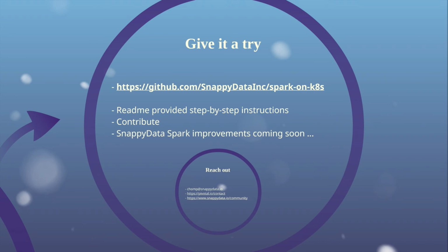And soon we will provide another screencast which goes through a bunch of SnappyData enhancements to what I just showed you, so that you can manage state inside of Spark in a mutable, indexable manner, right?